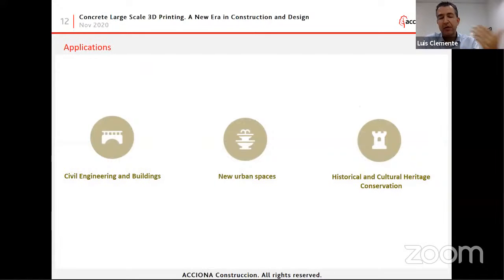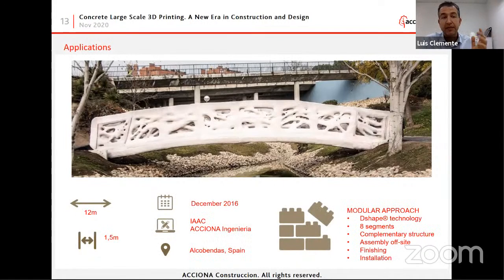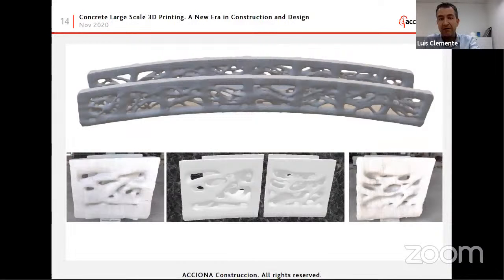So now applications and quick images of things that we have already done or some projects. This is the first concrete 3D printed bridge of the world. It's in Madrid. We installed it in December 2016. It's a 12-meter long bridge, and it's printed in 8 segments because we printed it with a smaller printer of 2 by 2 by 2 meters. So we had to cut it in pieces. Then we joined all the segments together and installed it as a precast element.